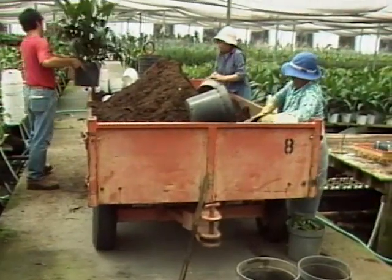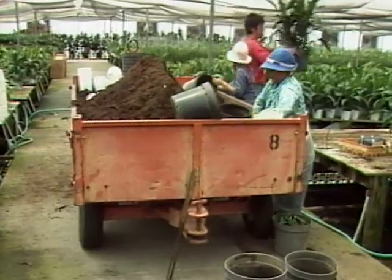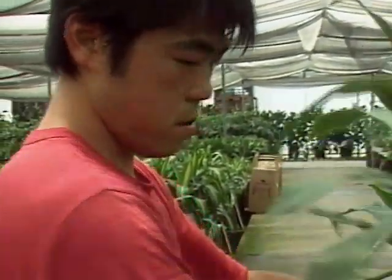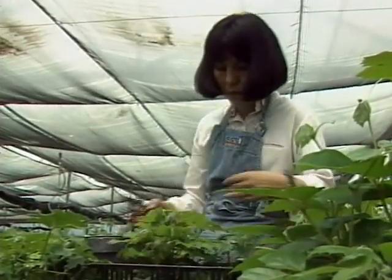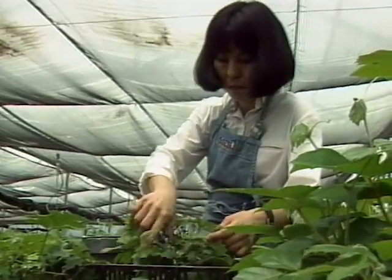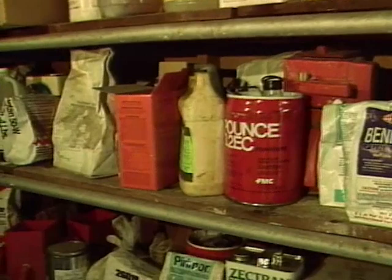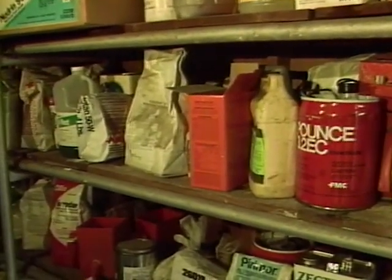Anyone who works in a nursery works near pesticides. What is a pesticide? It's a chemical used to kill or control pests, such as insects, plant diseases, and weeds. Some pesticides, called plant growth regulators, are used to change the way a plant grows. All pesticides are poisonous. Some are highly poisonous, while others are only slightly so.